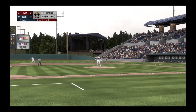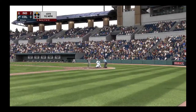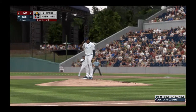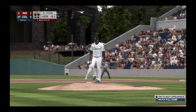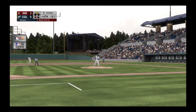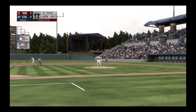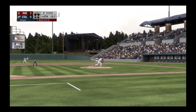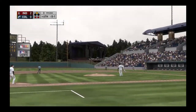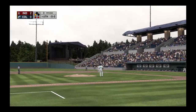Now batting, number 51. Standing in now, number 51, as he will take strike 1 on the fastball here. No balls and a strike. Hit hard back up the middle. And the off-balance throw beats him at first, and that's a tough play.